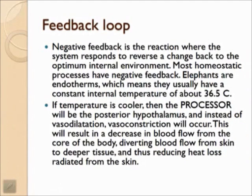This loop is called negative feedback. Negative feedback is the reaction where the system responds to a change back to the optimum internal environment. Most homeostatic processes have negative feedback. Elephants are endotherms, animals that are able to produce their own internal heat rather than rely on the environment. This means they usually have a constant internal temperature of about 36.5 degrees Celsius.